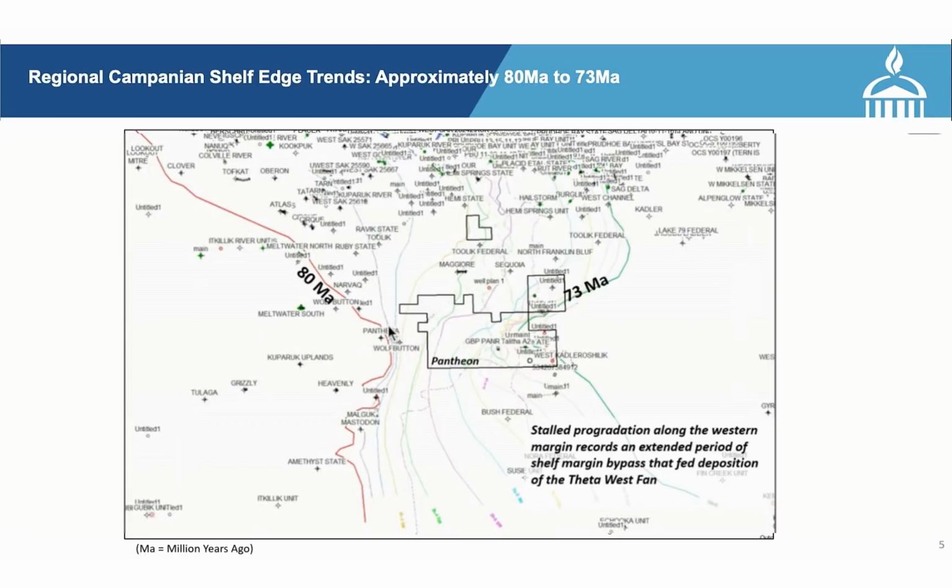We got continuous progradation, and all of these shorelines start converging back into this area, and nothing happens for millions of years, or apparently nothing happens as far as shoreline progradation. Well, what's happening during that time is there's all kinds of things happening out here. The Theta West fan is fed by an extended period of stalled progradation. Effectively, the sediments that are coming into the basin that are outbuilding the shelf margin here are simply bypassing this very steep margin here and depositing into the deep basin.